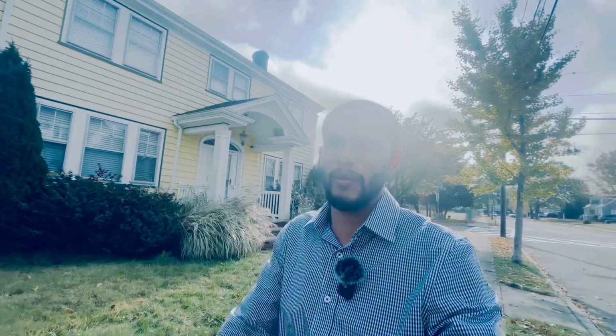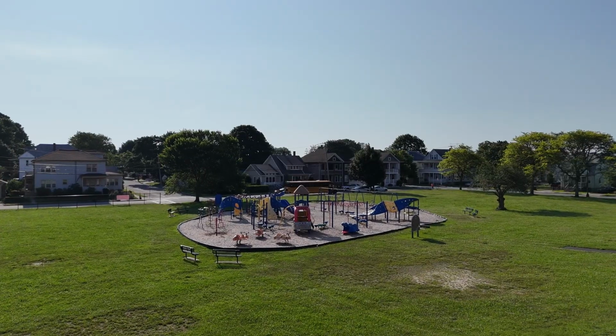And if you see all the leaves on the ground right now, it's because we are going into fall season, but it is a beautiful day today, in the high 60s. So I'm just going to walk around the neighborhood, show you what you can find here, and then we'll move to the next one.